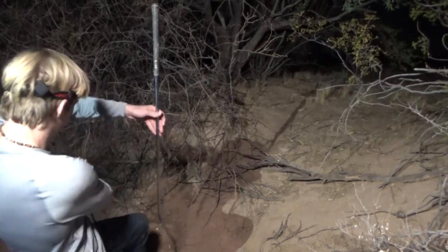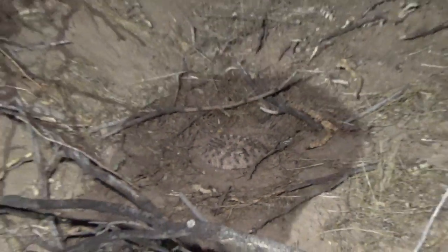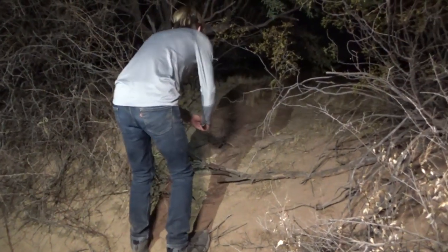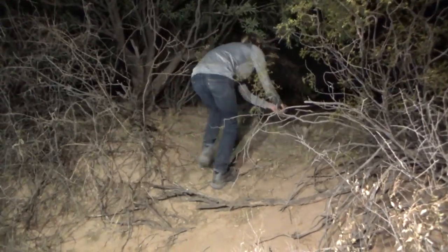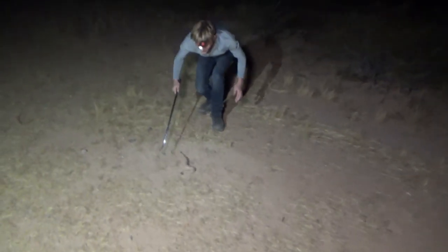Now what I'm going to do real quick is I'm going to get up here, and I want to get us back into this little open spot with this snake and show you how it moves. It's okay. It's all right. Oh, he's moving. He's moving. It's all right. Check that out.